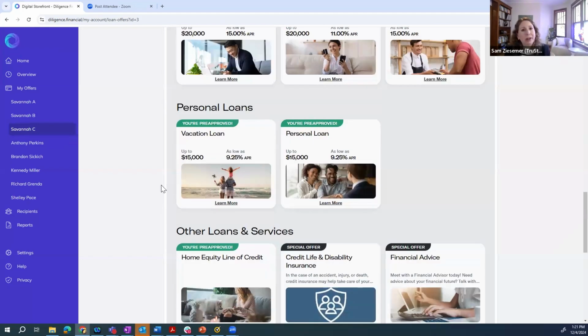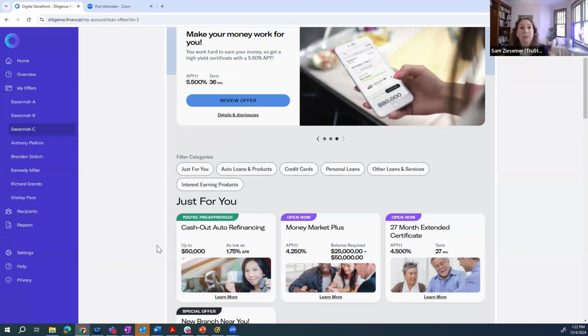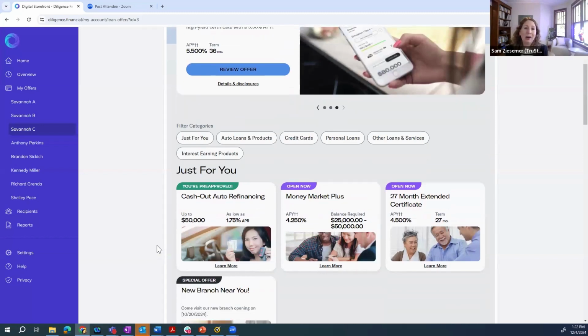I've set up this storefront in a pretty lending focused way. So you saw I had auto loans, I had credit cards, personal loans. You can organize the storefront in however you see fit. So if you want to have a just for you section at the top, or you want to highlight, hey, we have new services at the credit union, you can organize these sections in any way that you would like.